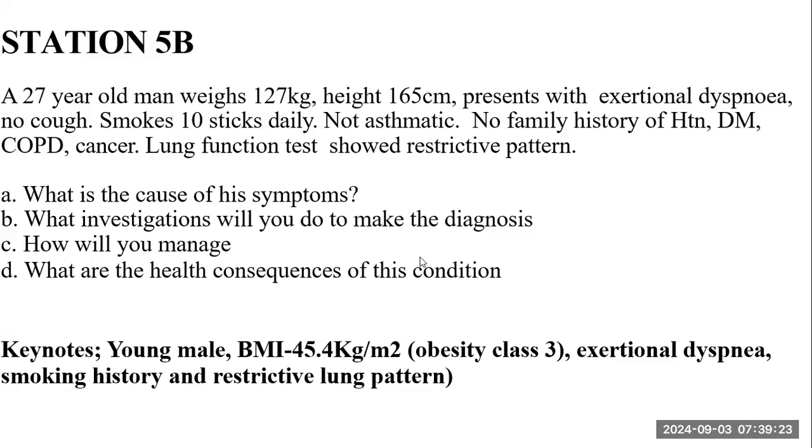is that if you do the spirometry in patients with OSA, the majority of them will have an obstructive pattern, while a few of them will have restrictive. But in the case of OHS, almost all of them will have a restrictive pattern. So this is a very important one to note.